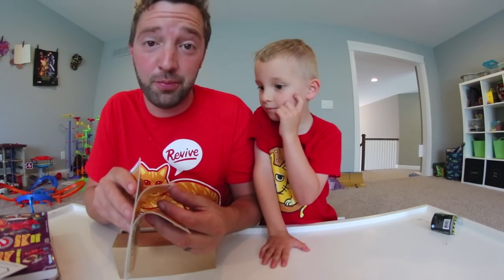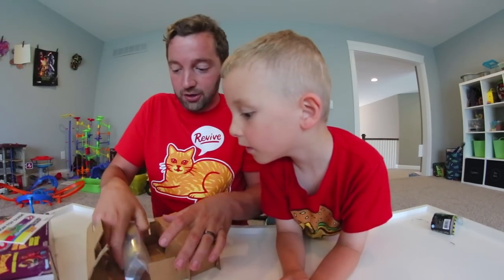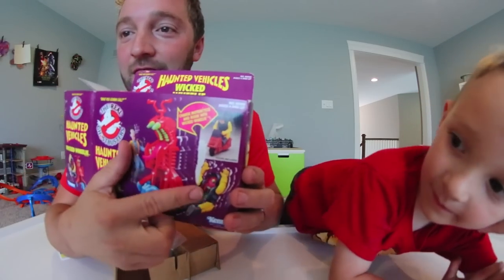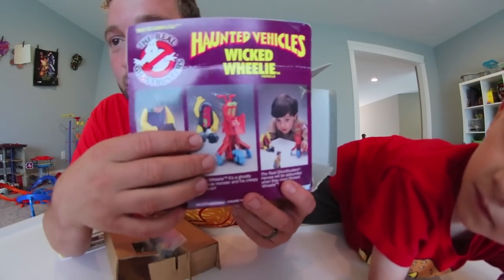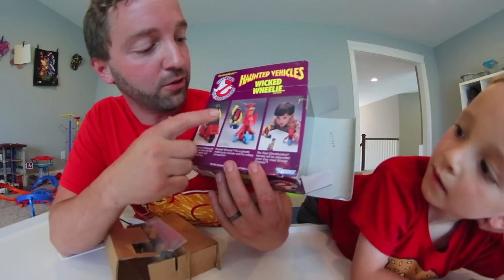And then it would have other toys too. Like here it has some dinosaurs. It shows you a bunch of stuff. Here's the figure it comes with. We didn't even look at the box at all. Forgive me, I'm so excited about this. Okay, here's the Wicked Wheelie. It shows the actual toy, and then it shows a little cartoon of it. And then on the back it shows you that it starts as a motorcycle, and then it goes into a monster. And it actually comes with this figure. So it comes with the motorcycle and the figure.